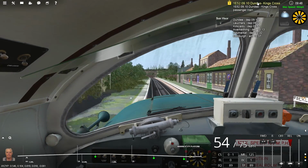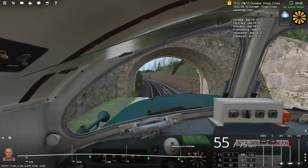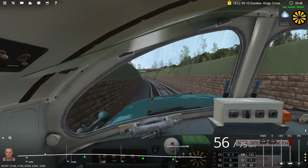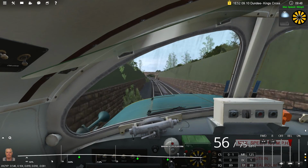Right. Now, where am I supposed to be stopping? Kirkcaldy, which we're not even anywhere near right now. We've got an uphill grade here of 1 in 100. Well, it's evening out.